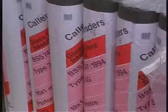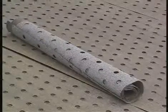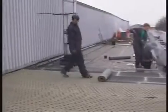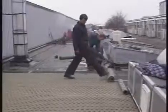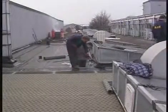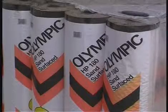Modern felts, unlike their earlier counterparts, are better equipped to cope with minor movement and can be fully bonded to the insulation. However, a partial bond is recommended where there's a risk of trapped water vapour or gases formed by a reaction between the bitumen and certain insulation boards.